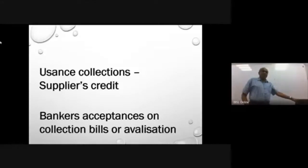Now, the second one will say usance collection, in other words, supplier's credit, usance collection or supplier's credit, and the banker's acceptance on collection bills of amortization. Both we are going to do. First, we'll discuss the usance collection, supplier's credit, and then we'll move on to banker's acceptance on collection bills of amortization.